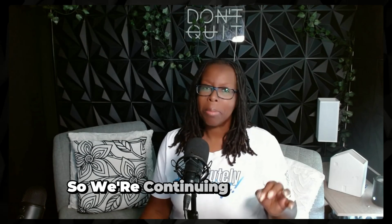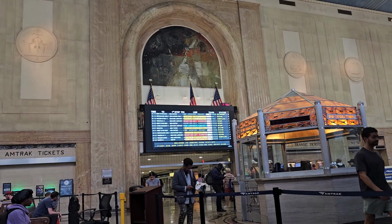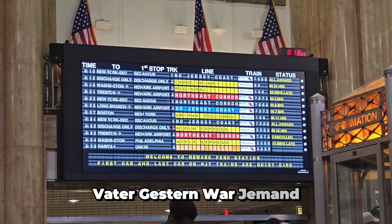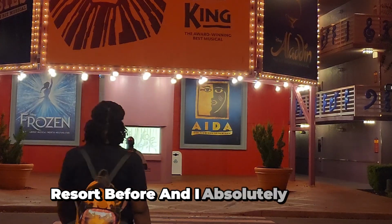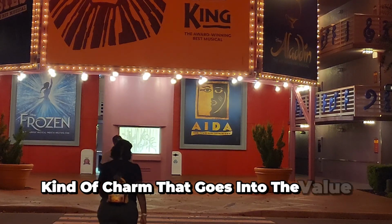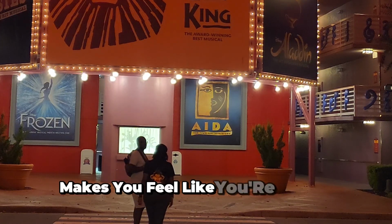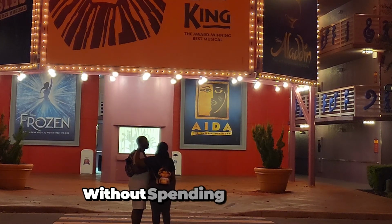So we're continuing our budget-friendly Disney journey with an insider look at where we will be staying after our train adventure, the Disney All-Star Music Resort. Now, unlike our train traveler for beginners, I've actually stayed at the All-Star Music Resort before, and I absolutely love it. There's a special kind of charm that goes into the value resorts that makes it not only affordable, but still makes you feel like you're in that Disney bubble without spending the money.